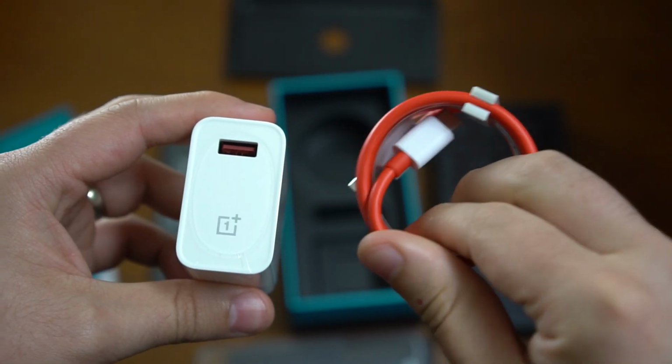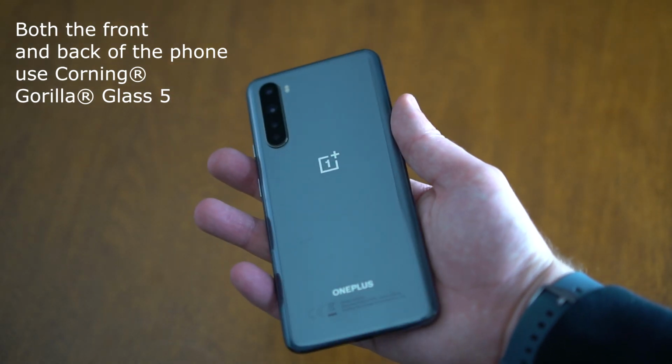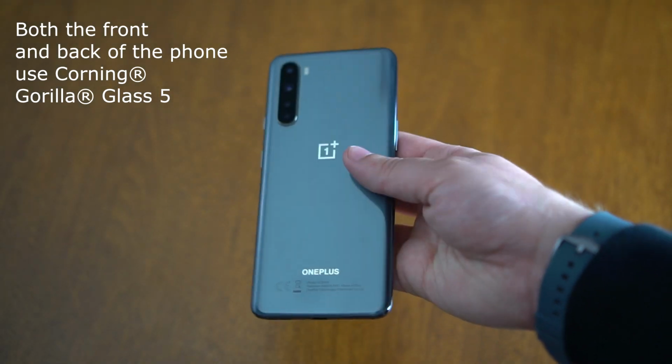But did they deliver? Let's start off by looking at what comes in the box. Now, good news for you, this phone comes with a 30-watt fast charger. So even though this phone doesn't have wireless charging, coming with a 30-watt fast charger is pretty awesome. Now if you take a close look at this phone, you need to realize that this phone feels and looks premium. This phone has a very premium design.